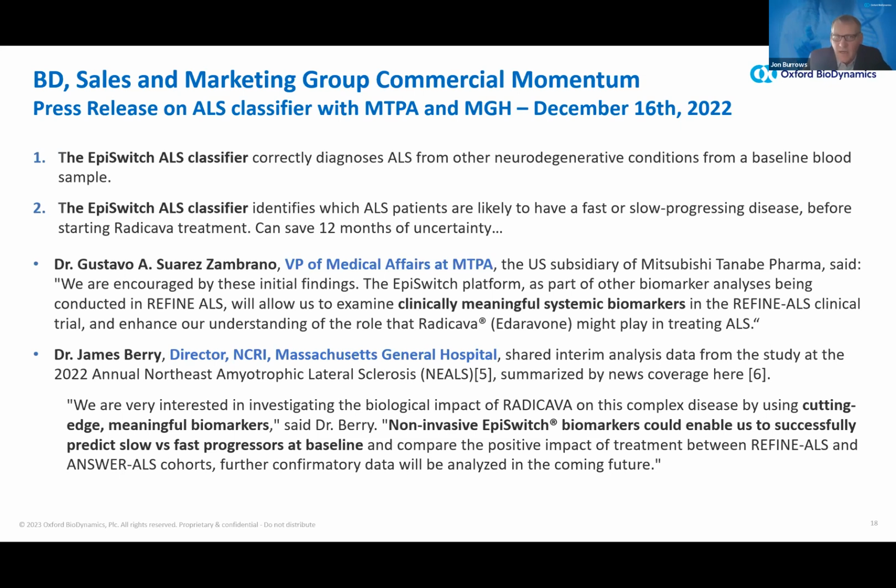Secondly, our classifier was shown to identify patients who are either fast or slow progressing before they start the treatment. This is very important because it can save up to 12 months of uncertainty for the fast progressing patients. It usually takes up to a year or more for the neurodegenerative workup to confirm if they're fast or slow. And by that time, they only have a few months of life left.